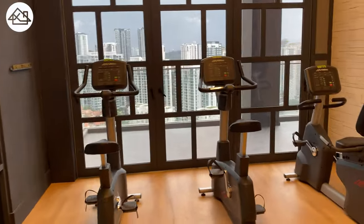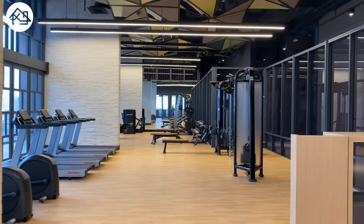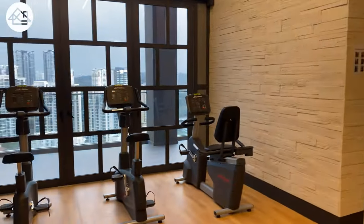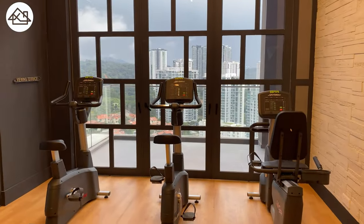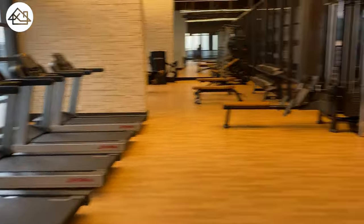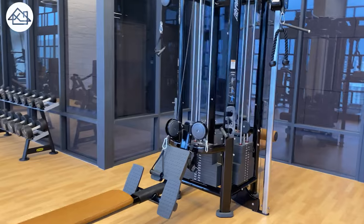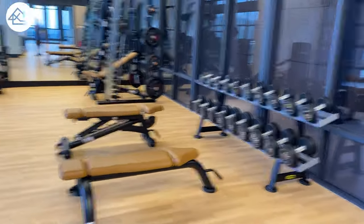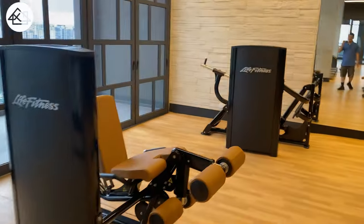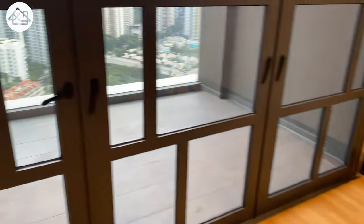But I want to show you this. Actually, I want to show you how big the gym is. I'm standing at the door of the meditation retreat. You see how big the gym is. And the facilities that we have. Okay, you see this is the... I'm not sure what this is. I'm not a gym guy. Okay. So we go to the facilities, very complete. You can see pull down, you can chin up. Most of this, frankly speaking, I don't know the name. But I know it's very complete. It's a bench, weights. And this one, I'm not sure what this is also. But yeah, it's very complete. And they even have these free weights. Okay. So now let's head to the viewing terrace.